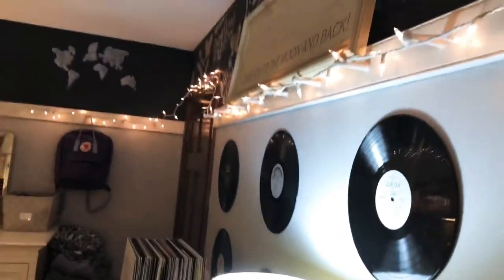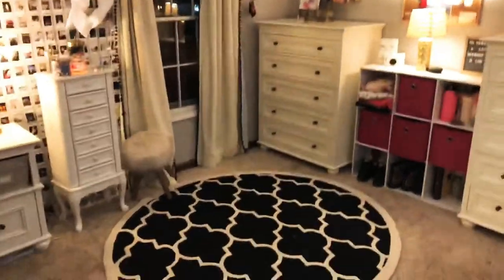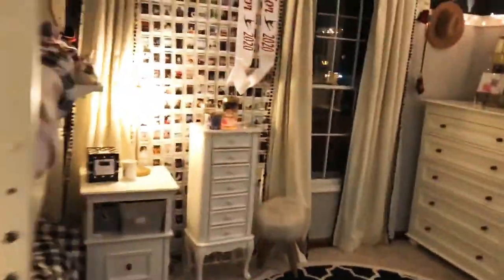So yeah, now that is an entire room tour. It's a lot to unpack, but this is my sanctuary and my home. Of course, it's my home, but the quarantine just does something to you when you have nothing to do but clean. So that's about it.